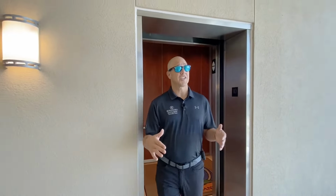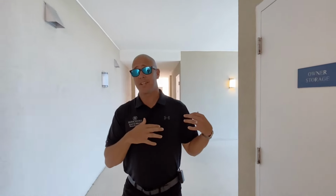So there are only 16 floors at Marina Landing, which means there's only 87 units, so less density, it's less busy, right? And unit 1002 is on the far end away from the elevators, again, less traffic, and you're even further from the bridge, so it's really the ideal spot to be if you're going to be in Marina Landing. Let's go check it out.